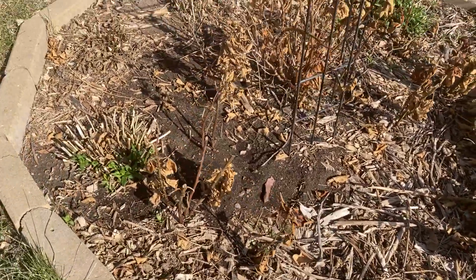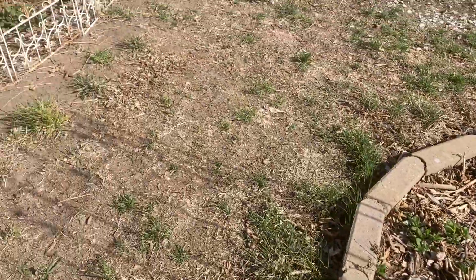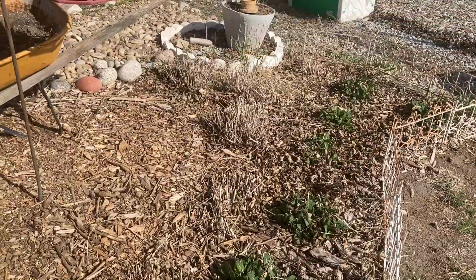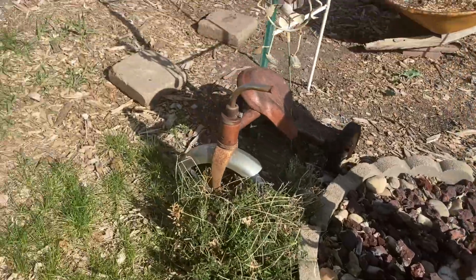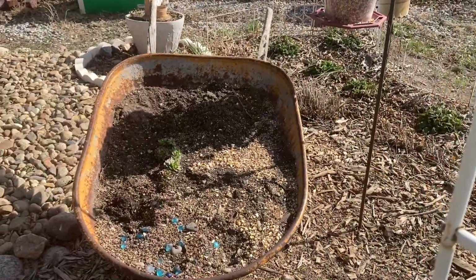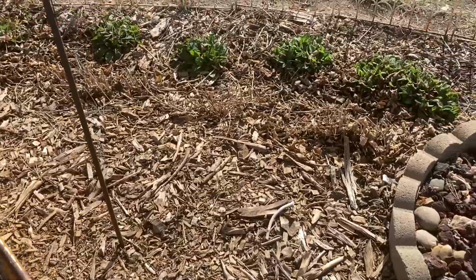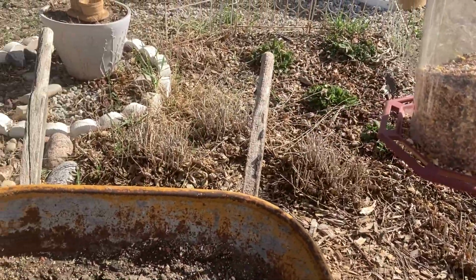The garden is coming back. The trees, the plants, the flowers are coming back. I pruned a lot, did a lot of digging and clean up, but it's looking good, right? I moved this, asked my husband to help me move this so that the salvias and the Russian sage would have ample space to grow.